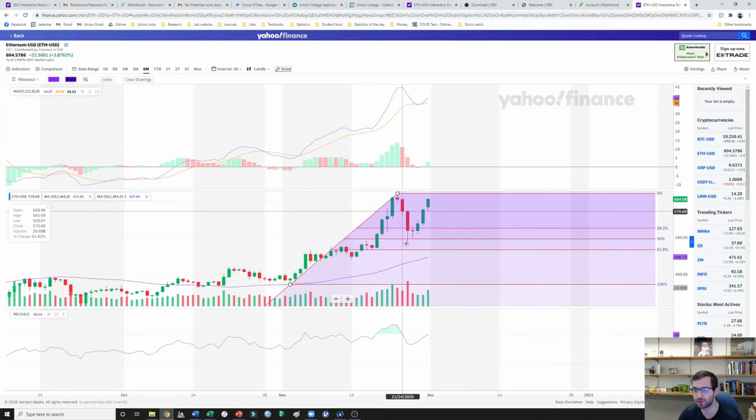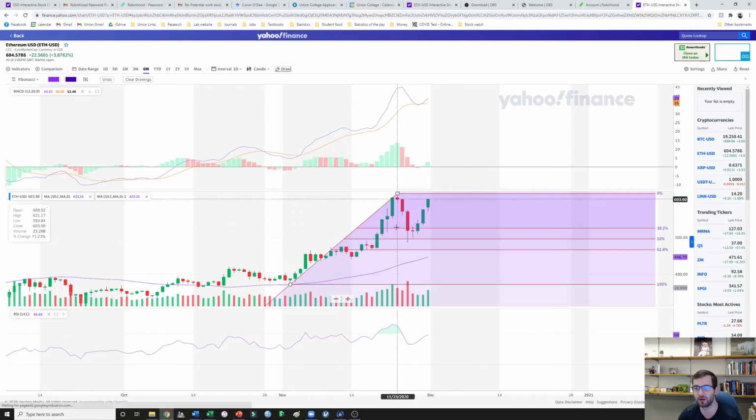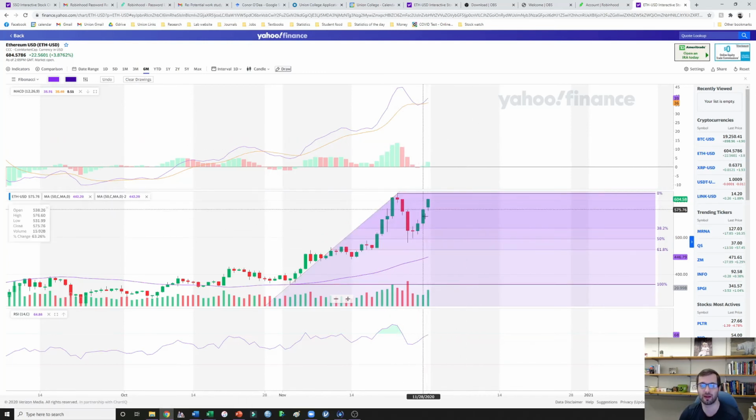And what you're looking for is, right after it hits that 50% level, a signal that it's going to start retracing, that it's going to start assuming that upward trend. You want to put your stop loss just below the 61.8 level so that if you are wrong, you get out. Again, Ethereum doesn't allow for that, but I would have loved to do that.